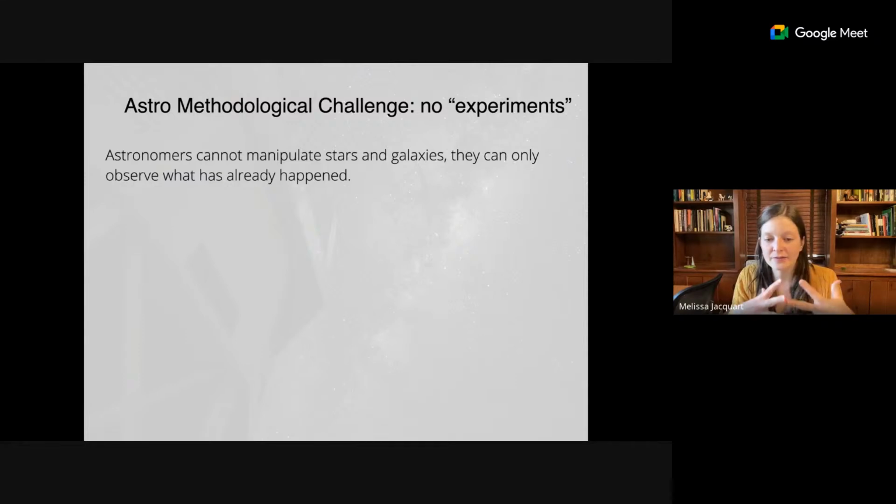And so as a philosopher, I think getting a better understanding of this relationship between observation and simulation is really important in this context. And I think it's due to one of the biggest methodological challenges we're up against in astrophysics. By the very nature, astronomers don't have experiments that they can perform on stars or galaxies in very material ways. There isn't anything to interact with.